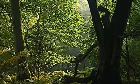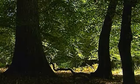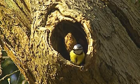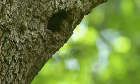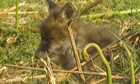Oaks on the open forest are not normally harvested and can grow to a great age. Some of these oaks were seeded before Nelson's Battle of Trafalgar, and many hole nesting birds use these ancient trees. Oak woodland is one of the most diverse habitats we have in Britain. Many animals and plants are dependent on oak in part or for all of their life cycle.